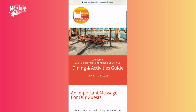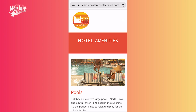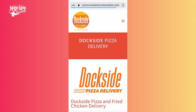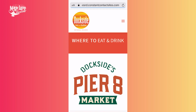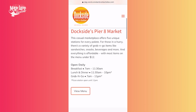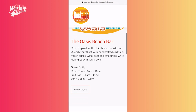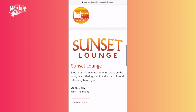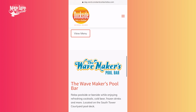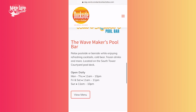This is a dining and activities guide. You can see that they have the hotel amenities right over here. And then of course, we also have the pizza delivery. You can order pizza delivery from 4 p.m. to midnight. And then where to eat and drink, we have the Pier Market. Most items under $12, so pretty affordable there. And then we have the Oasis Bar, which is the poolside bar. And then we have the Sunset Lounge, which is inside the lobby. And then we have the Wave Makers Pool Bar, which is also by the pool.